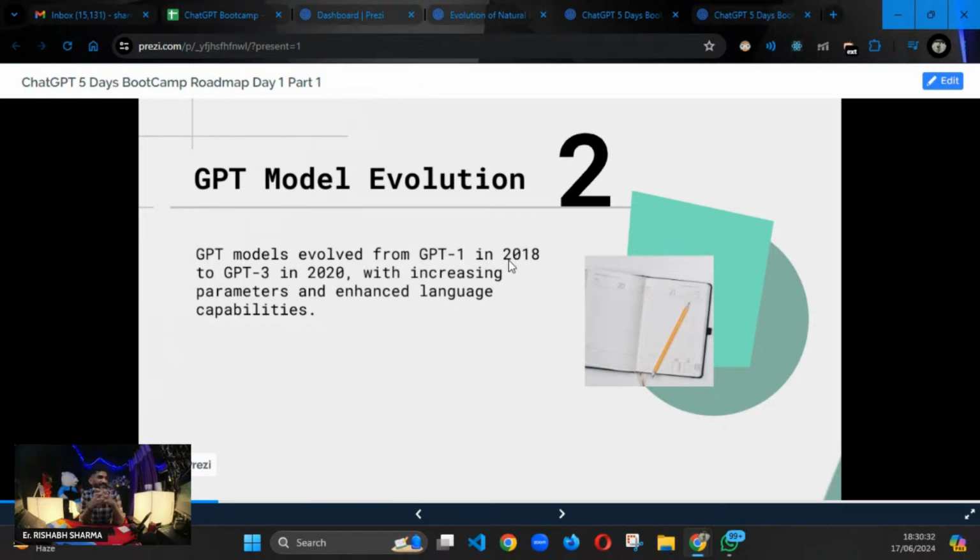So OpenAI is not an application, right? It's an organization. OpenAI is such kind of an organization in which people like us work, right? ChatGPT was developed by OpenAI and launched in November 2022, a large language model based on.